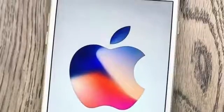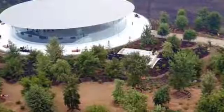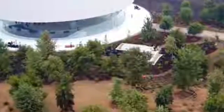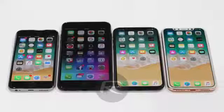taking place on September 12th at Steve Jobs Theater, which by the way has 2 custom rotation elevators, and the product display area is hidden underneath the main entrance behind sliding walls. iPhone 8 along with the 7S and 7S Plus coming in store worldwide on September 22nd.